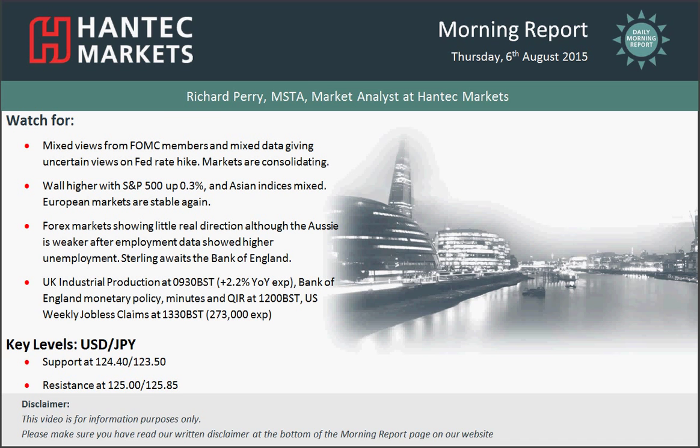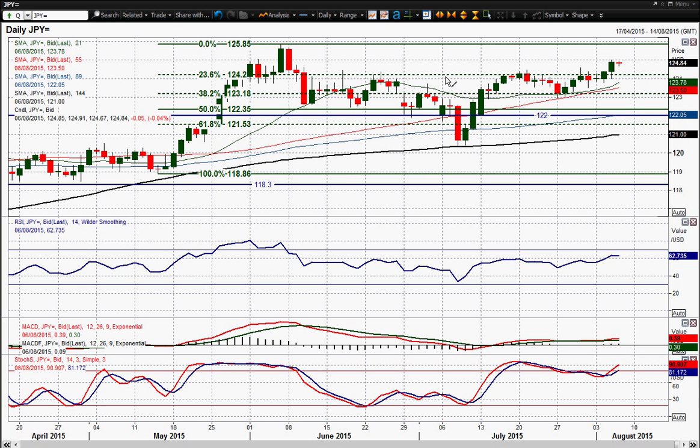Let's look at dollar yen now, and we have a breakout. Been waiting for many weeks for this breakout, and finally we seem to be getting it. 124.40 was sort of a barrier really. And then on an intraday basis it moved to 124.50 and then slightly higher to 124.60. But now we've seen a closing breakout.